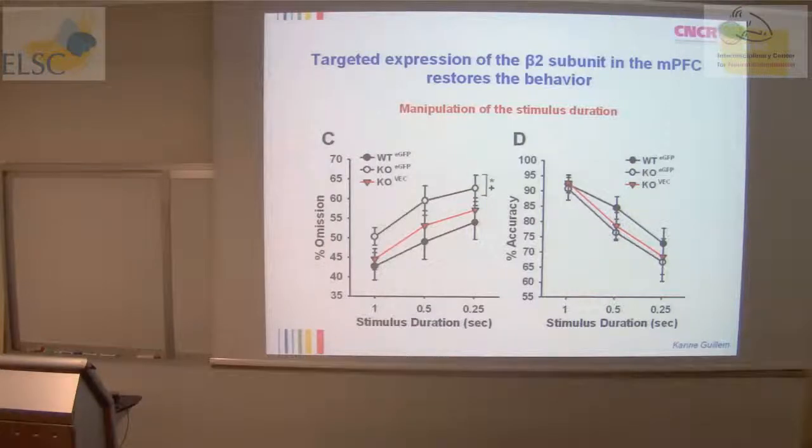So this shows that the beta-2 containing nicotinic receptors in the prefrontal cortex are necessary for the behavior, and sufficient in the medial prefrontal cortex to get the attention behavior going. Which points to me that there's a causal relation between these receptors and behavior.